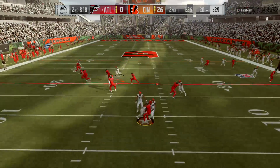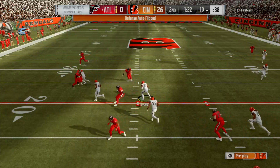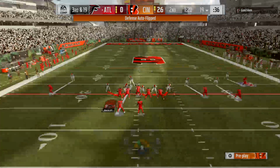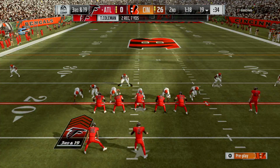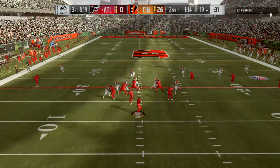On second down, here's Ryan. On the screen, this is Coleman. And he will lose yardage on the play, back at his own 19-yard line. He'll wind up losing a yard on the play, and they're going to face an uphill battle here on 3rd and long.